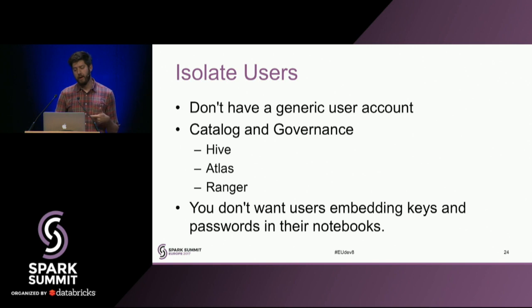So for example, at the weather company, we started out using Apache Zeppelin for our notebooks, and we started out with one default user, which is kind of how it comes out of the box, or it did at the time, and you get one Spark context that everyone shares. And that's okay if it's just you, but once a lot of people are using it, it's a big problem.